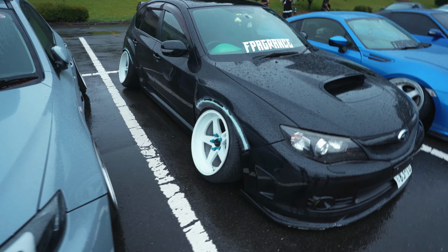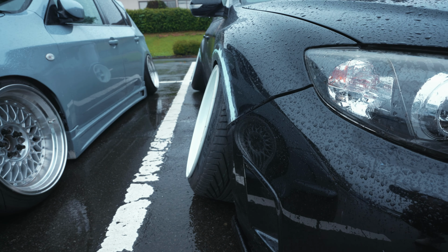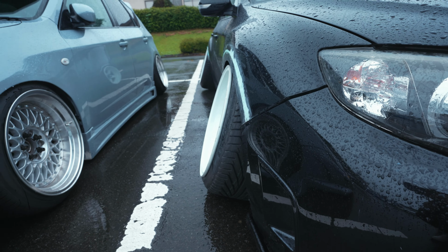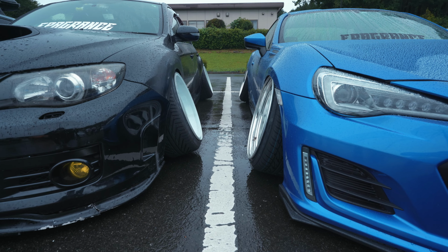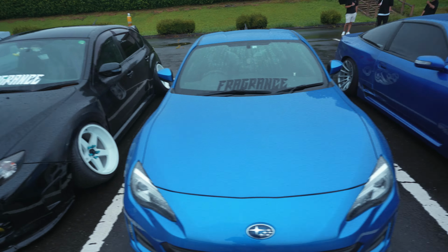Oh, look at that. The camber though. That is insane. Look at that. Let me know what you guys think in the comments down below.